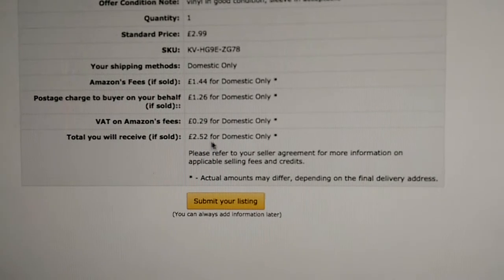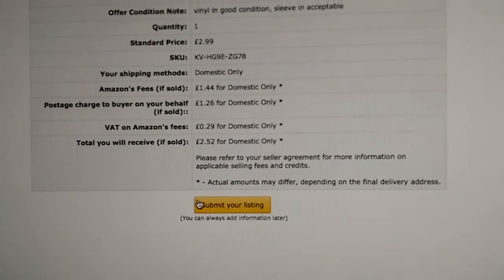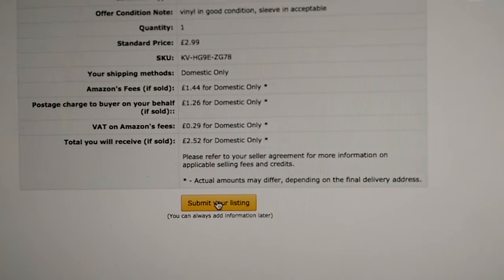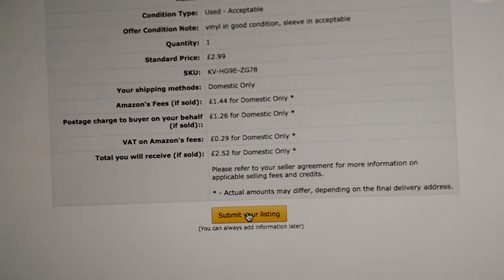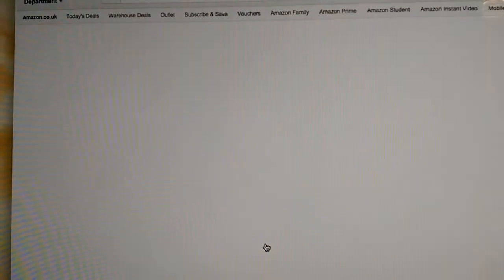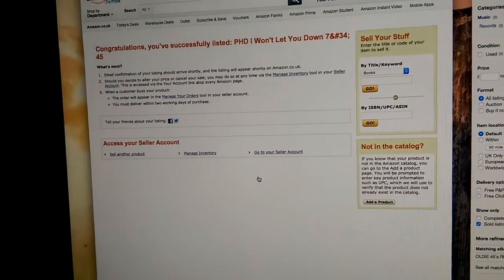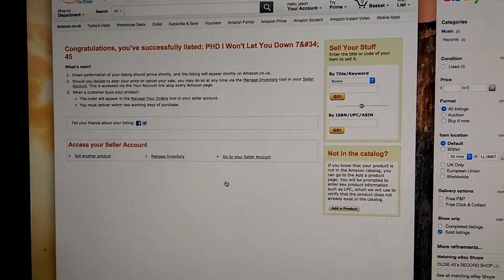So I will receive £2.52, and I will also have to post it myself for that. So it's probably not worth me doing on this record, to be honest. But just for the sake of showing you, there we go. Submit your listing. And then bang, it's for sale. So you can do it in 15 to 30 seconds for Amazon.